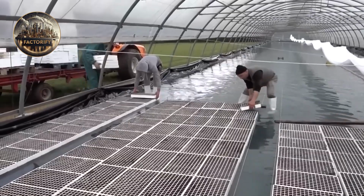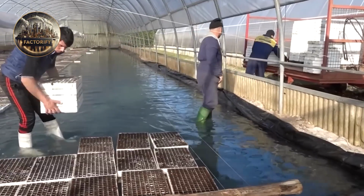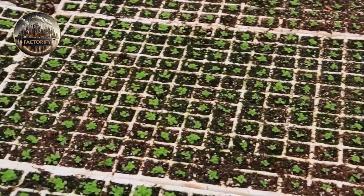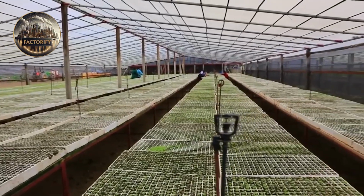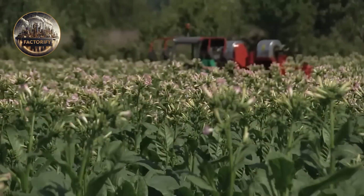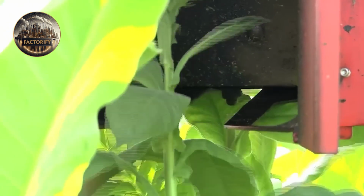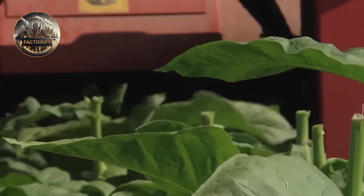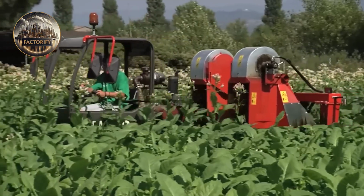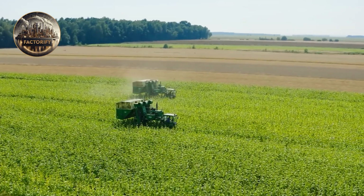Now, trays filled with seeds are moved to the greenhouse. After 7 weeks in the nursery, the seedlings are ready to be transplanted. In July, tobacco plants start flowering, and farmers drive cutting machines across the fields to remove the tops, concentrating nutrients in the leaves. Farmers also spray growth inhibitors on the plants.